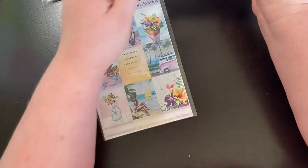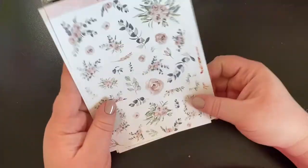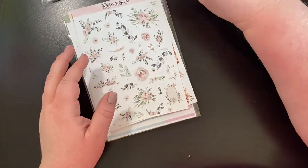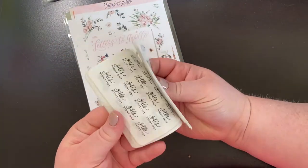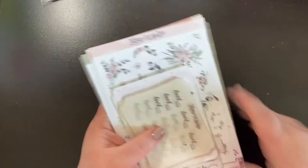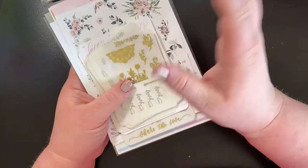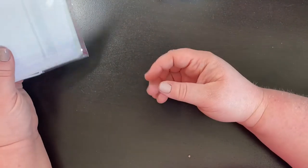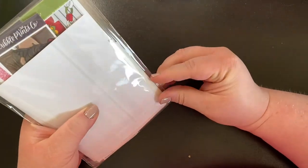So I got, again, 3 kits from Letters to Apollo, and then a couple floral sheets, some deco sheets, and then a bunch of scripts and fun little celebration confetti type things, a couple freebies. Thank you very much for those. That was amazing. And then lastly, I have my order from Scribble Prints Co.